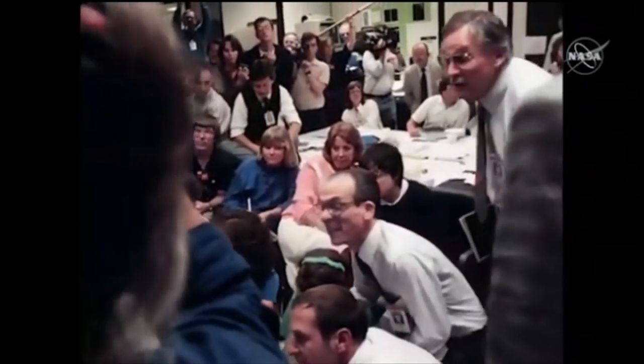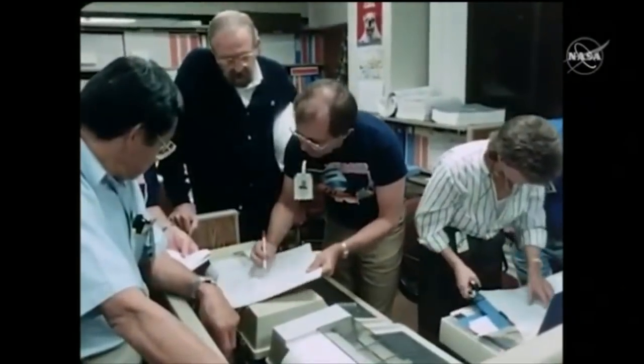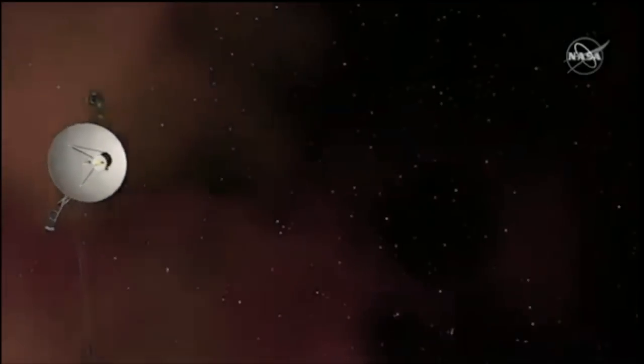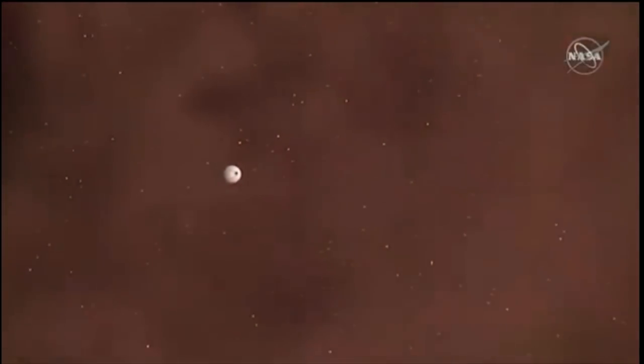The team has been looking forward to this for a long time and really working hard in an engineering sense to make this day happen and to keep the spacecraft with all the instruments on so that all 5 instruments could sense the heliopause crossing and have data for that. What that means is that the Voyager 2 spacecraft is now traveling in interstellar space.